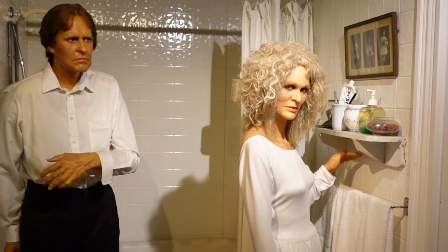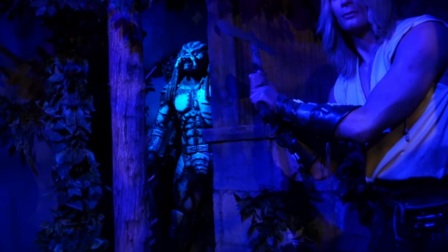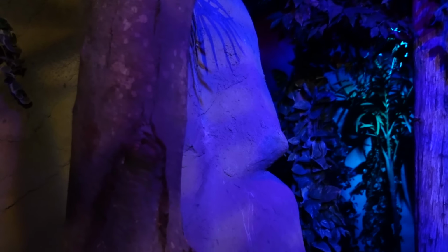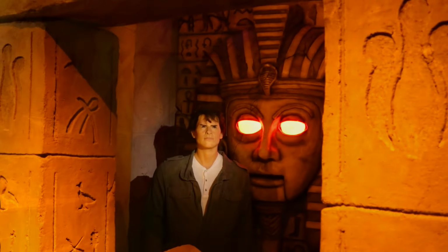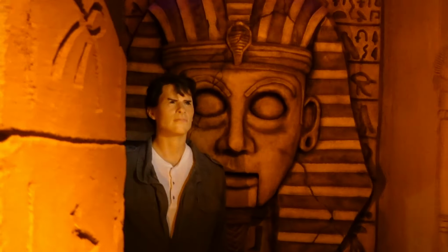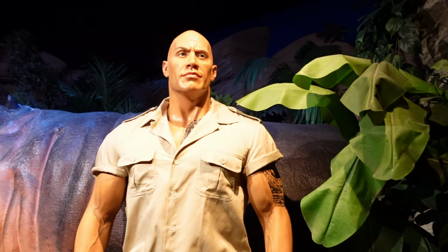Now there is a section coming up here where you can take a path into the horror section. It wasn't that frightening. Nothing's going to jump out and scare you. But if you do have people in your party that are a little bit nervous, this might not be the place for them. You can bypass the whole section and meet them out at the superhero section.